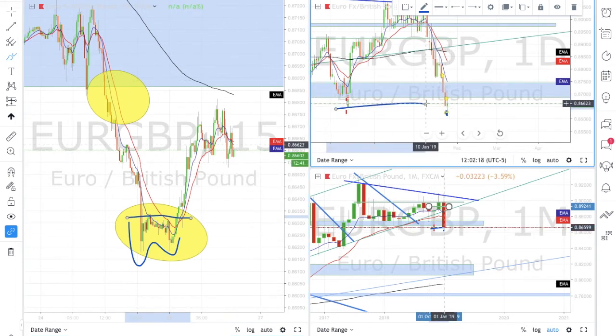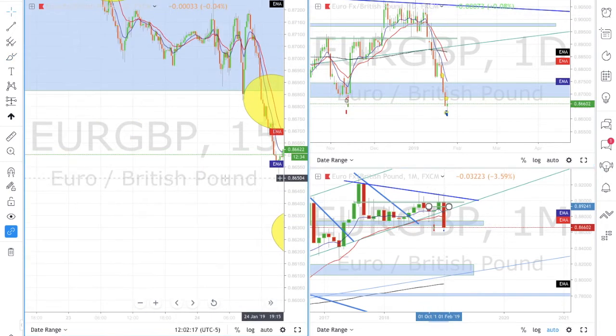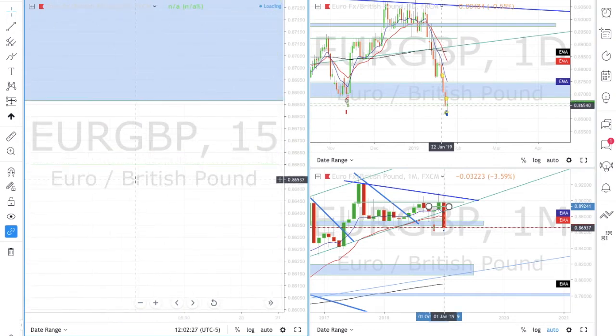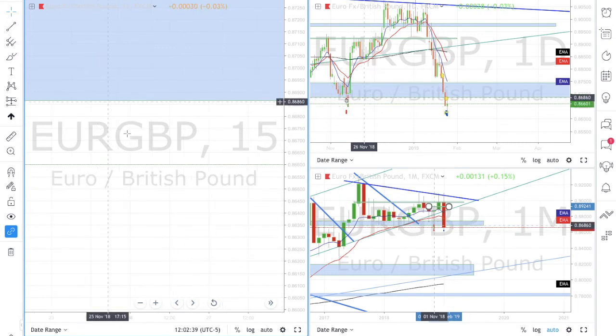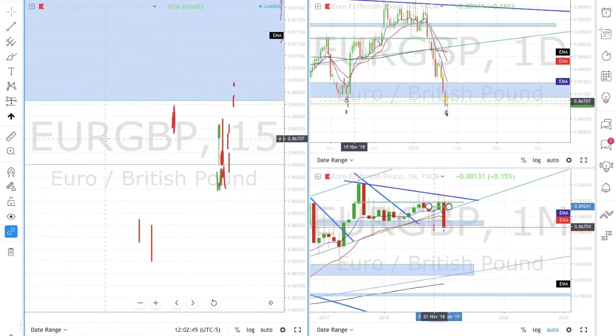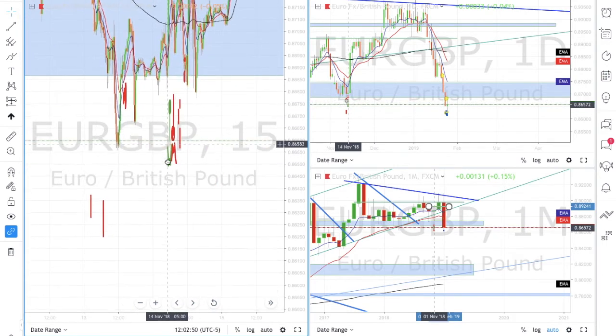And if you look at this area, I'm trying to actually zoom. Yeah, let's go to that area, people. When was this? November 13th. All right. Wow. Okay, so I already called all this.